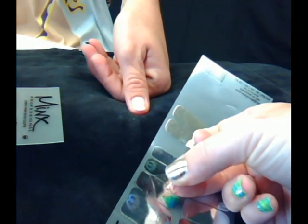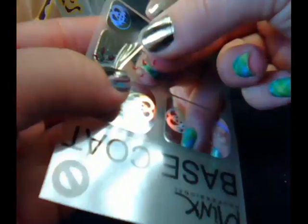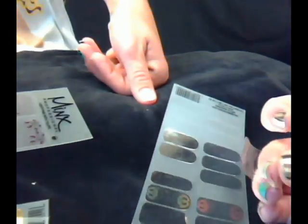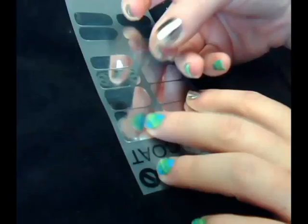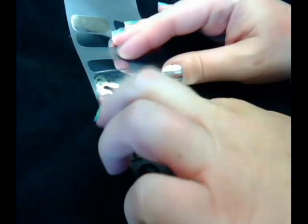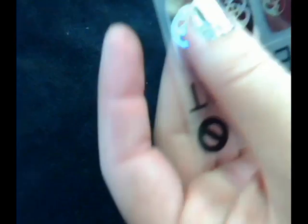Okay, so what I've done is I've taken the pink tulips off of the sheet, and I'm applying it to the silver base coat. Hold on, I'm trying to get the cam for you guys here. There you go. Alright, so I'm pre-laying it onto the chrome and laying it on there. And if you notice, I've got the cute little tulips. Right there on the silver. So we're going to put that on her thumb.